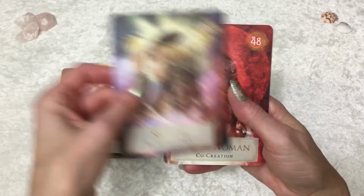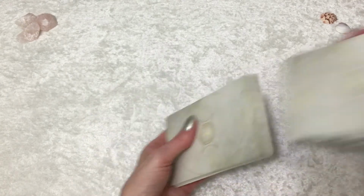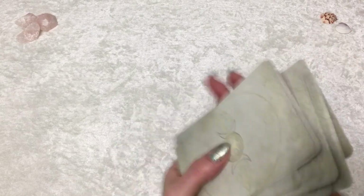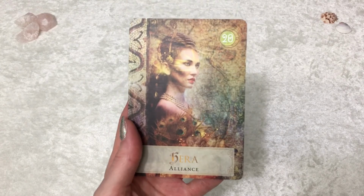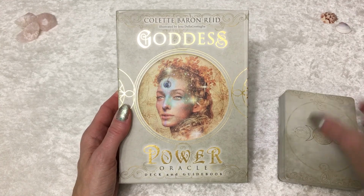Easy to use. You can look in the booklet if you want to, but if you're doing a quick read and you just want to see what goddess energy is around you, you can just shuffle and pull one and get an idea. Hera and Alliance. That is Goddess Power Oracle by Colette Baron Reed.